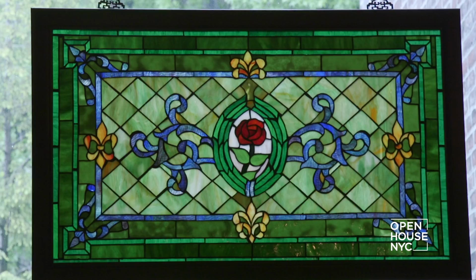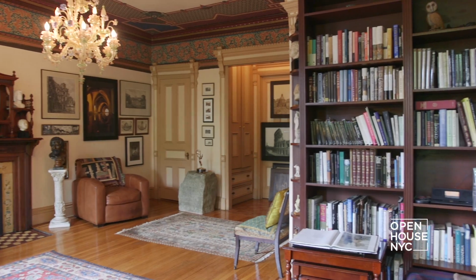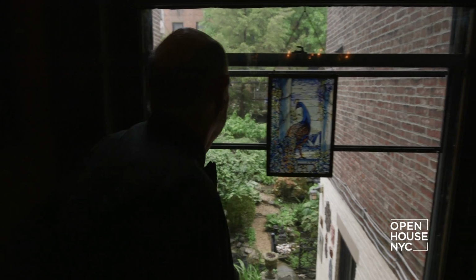Over the past 50 years, this house has had a tremendous impact on me and my family. But equally important, I think we have had a tremendous impact on this house. But now it's time for somebody else to make their own history here.